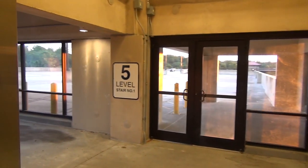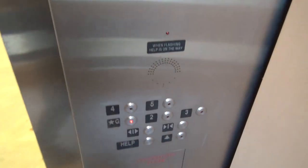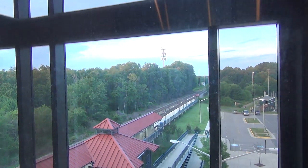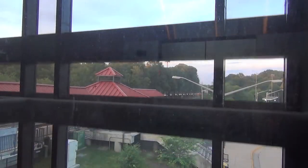Wow. Now that is a loud brake. I can just feel the speed. It's perplexing. I like how all these lights don't work.